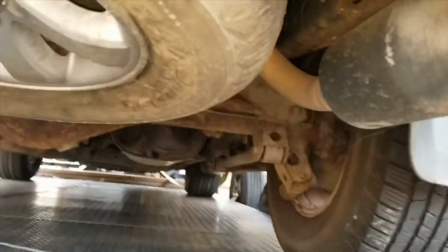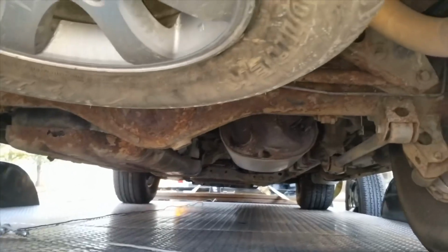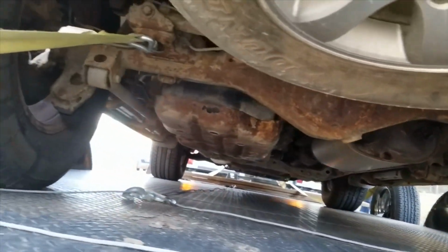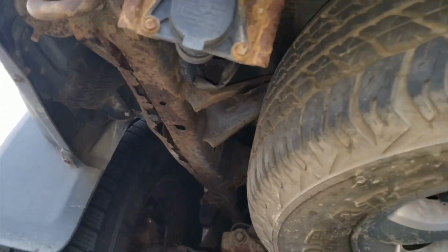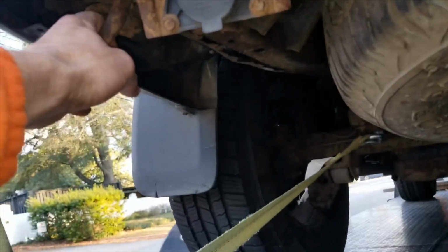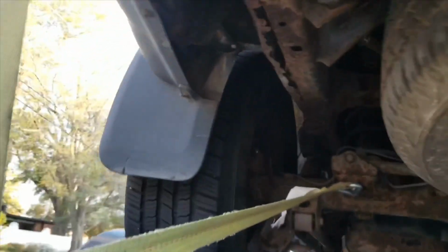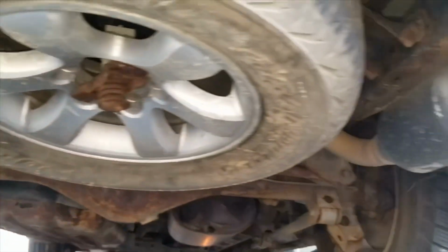It's got some rust issues. If you look under there, the rear end's got a lot of rust on it. It's not leaking or anything. And look at the frame on the back. It's rusted out completely. Believe it or not, this has still got a lot of strength to it. But that's just this back half. The rest of the frame is not rusted that bad.